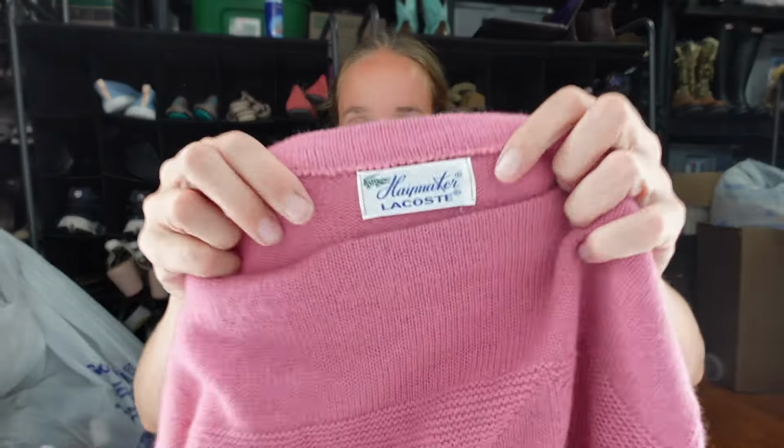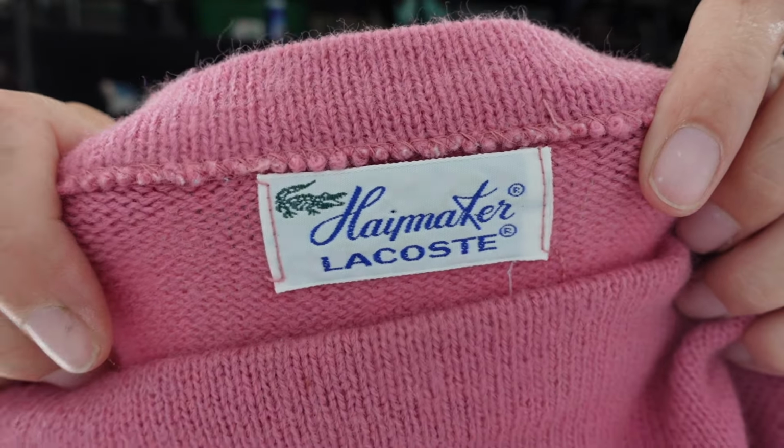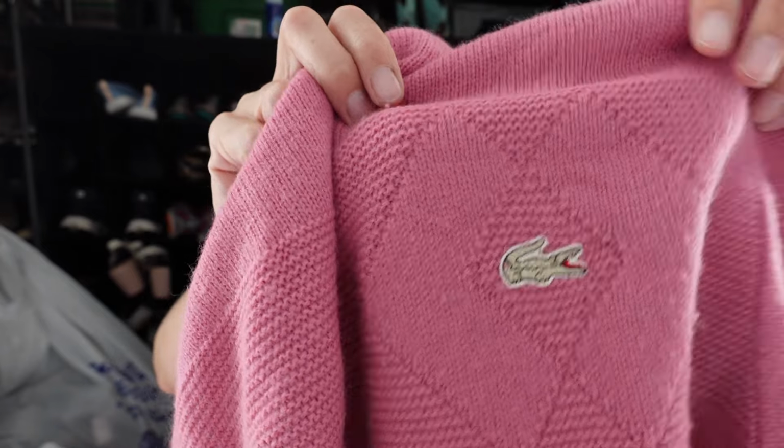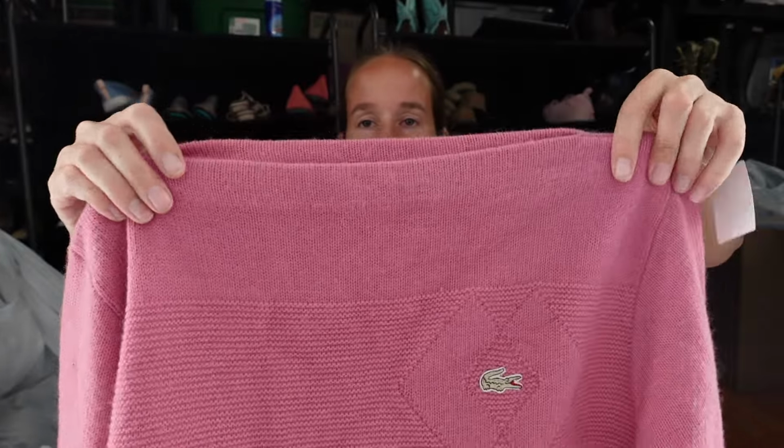Next up is this vintage Lacoste sweater, but I haven't seen this tag before, so let me know if you have. I think this is Haymaker Lacoste, and then the logo is like a white. I don't know what it is about this, but I like still picking this up in vintage things. This is a boat neck sweater. So a boat neck is when it kind of just goes almost straight across, or it barely goes down.